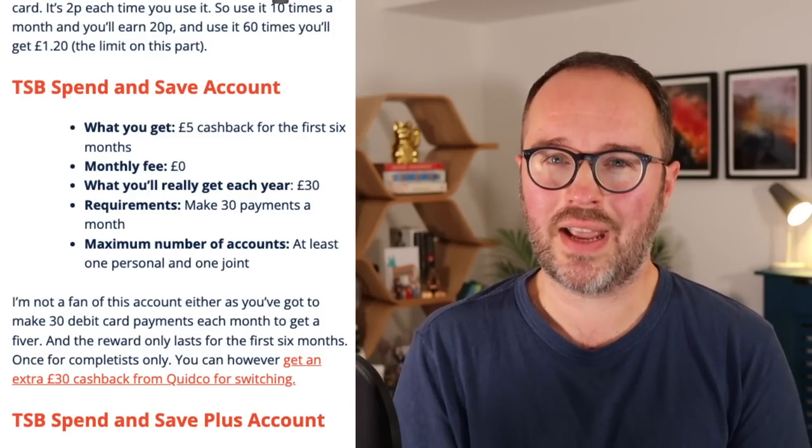You can have one of these as a personal account and one of these as a joint account if you wish to, at least potentially more than that. It does say that you can have more. It doesn't say how many you can have, and obviously you could apply, there might be limitations, but you could have more than this. But that is, again, a lot of transactions you have to make.